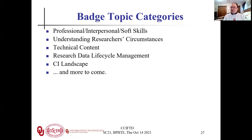All right, let's talk about badges. And again, I'm not going to have time to get through all of the content that I've got, but try to make the most of the time we have. So there are five categories that we've already identified. More may be coming. One is the professional and/or interpersonal skills. One is understanding what it's like to be a researcher, because that helps build credibility with the researchers and also makes you more effective because you understand what the context of their work is. There's technical content, research data lifecycle, and the cyberinfrastructure landscape.